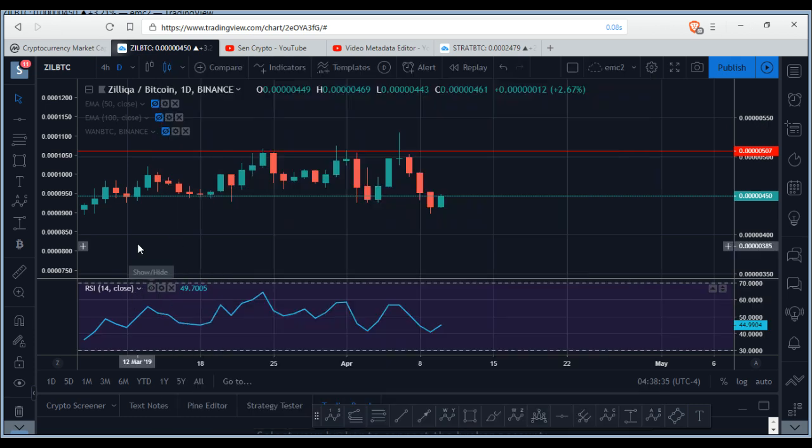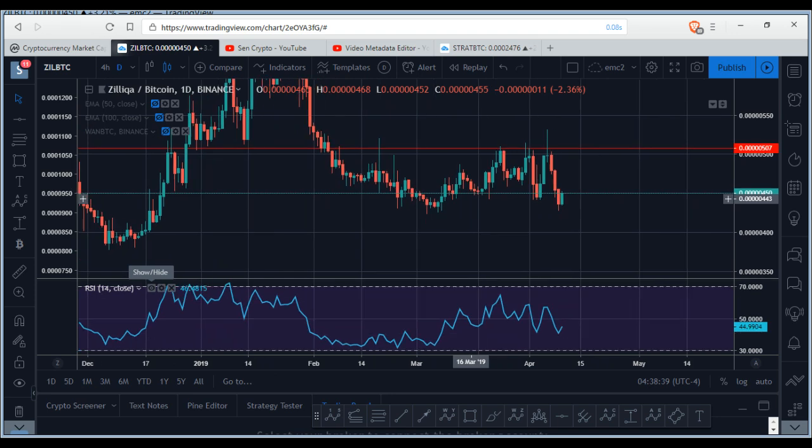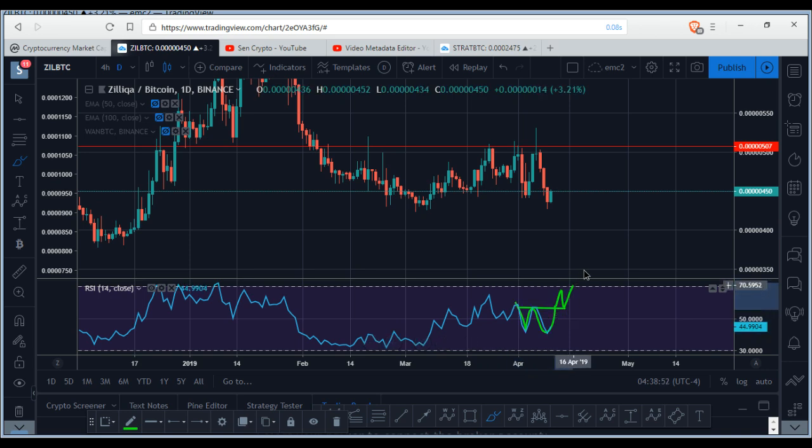because the RSI is not looking bad, right? When you take a look at it, we're not looking bad. It is just a corrective move. When you take a look at the RSI, it is just corrective, right? So let's get this W right here. Hopefully we're gonna break it and come back, retest it, and move to the upside. But it is pretty promising, right?